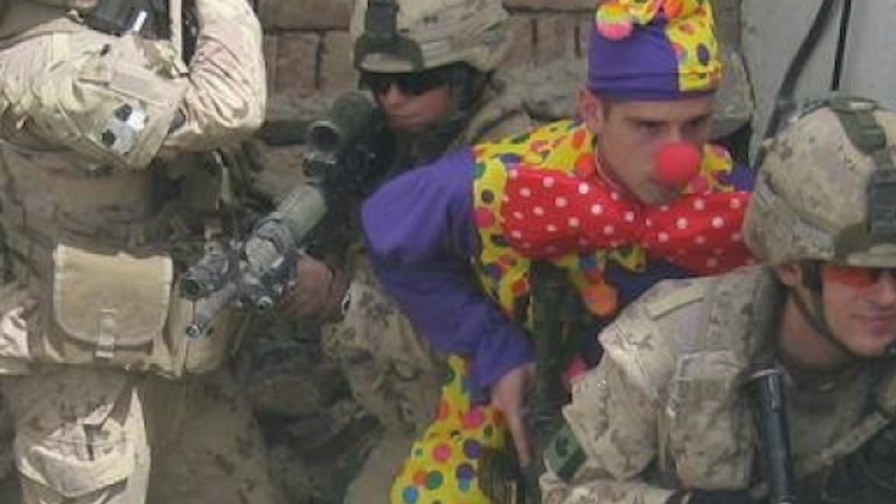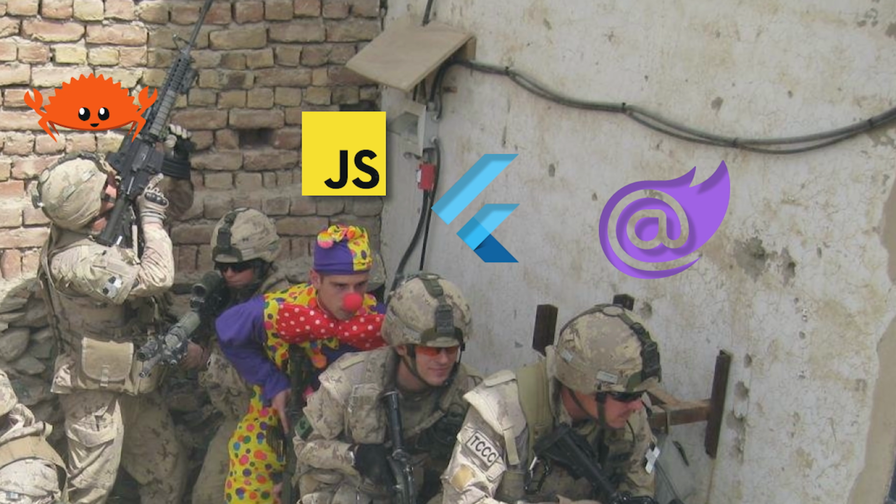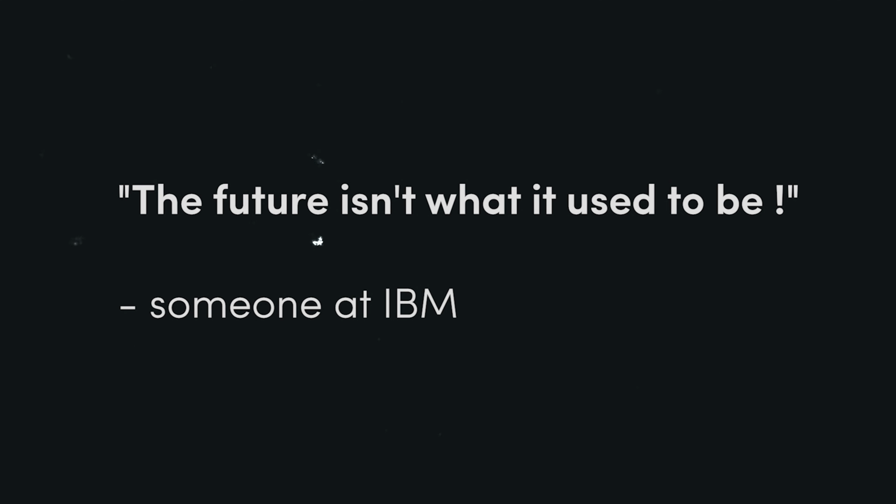And if you're here because you hate JavaScript, make sure to stay tuned until the end, because we'll look at a few tools that you can use to build web apps without JavaScript. The future of JavaScript isn't what it used to be.